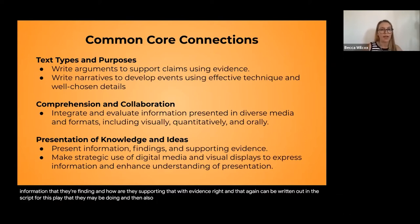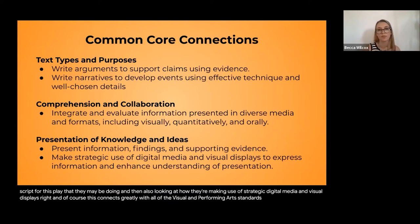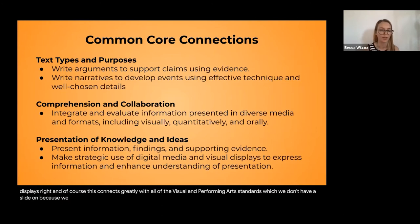And then also looking at how they're making use of strategic digital media and visual displays, right? And of course this connects greatly with all of the visual and performing arts standards, which we don't have a slide on because we wanted to focus more on these other standards, but those standards are also detailed in the lesson plan that will be provided.